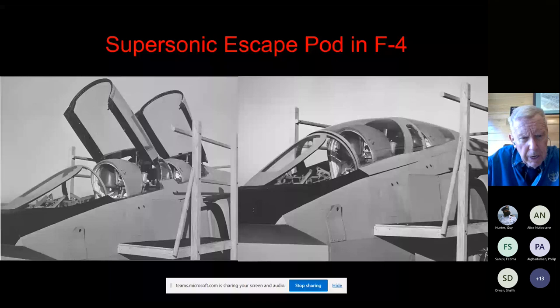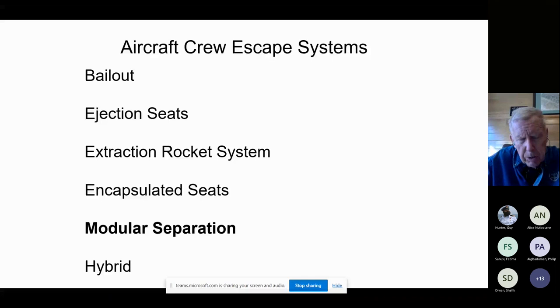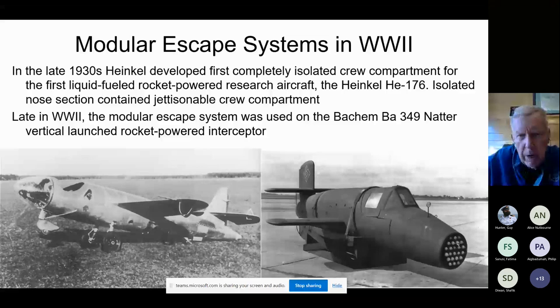The next system that's thought of is essentially breaking apart the vehicle into separate components, with the crew module breaking off in an organized fashion with pyrotechnic separators. Once again, that system was actually developed in World War II in several German aircraft, where because of the high speed, the decision was to, rather than try to eject, just pyrotechnically separate the module and come back down inside that module.